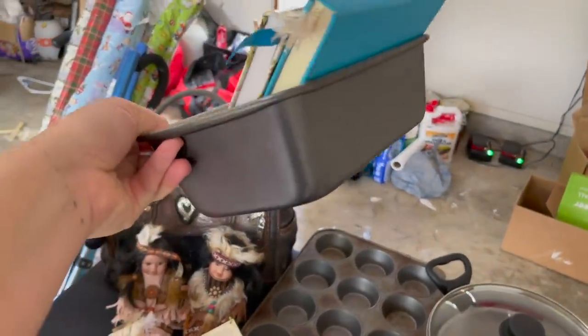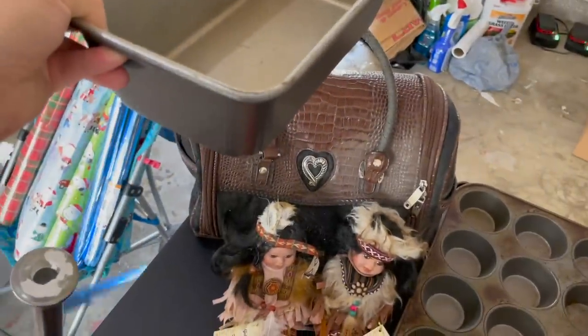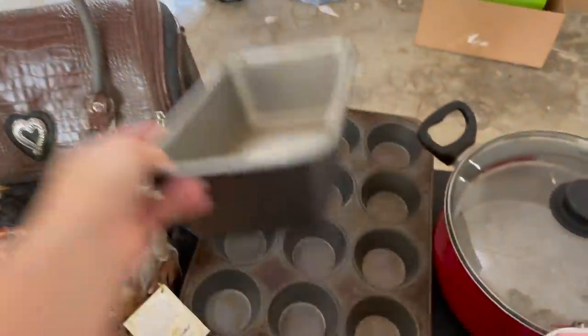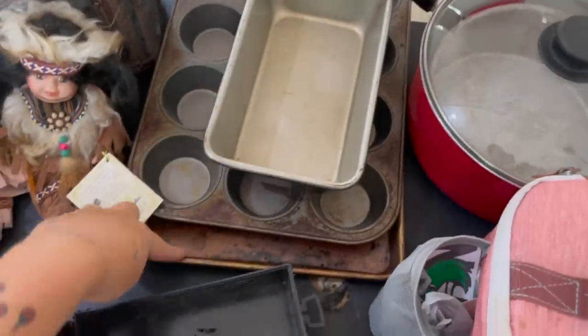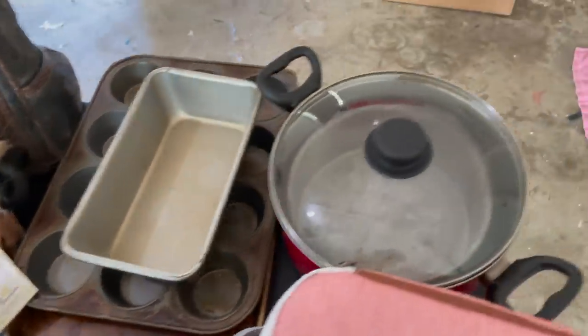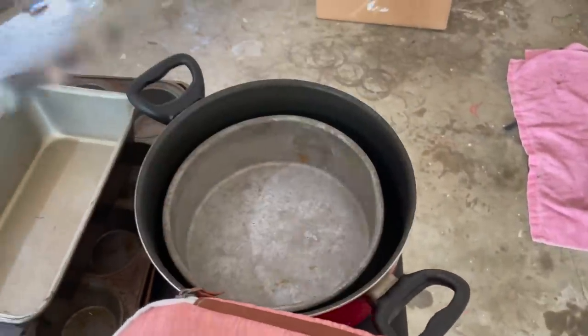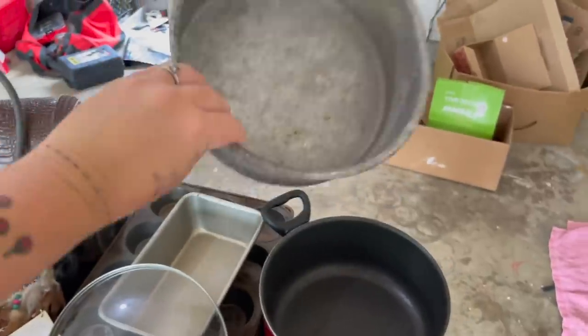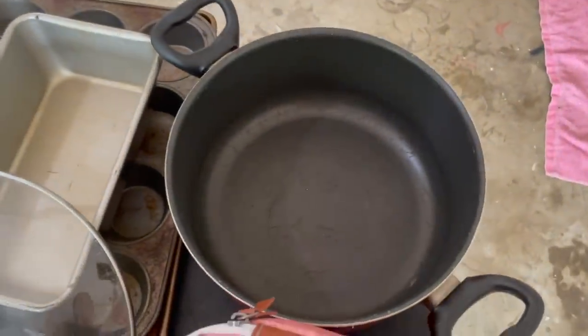Underneath we have a couple baking sheets or like little cake tins. Whoops. Okay, well, all of that fell. That's fine. The cupcake sheet up there, and then one just kind of dirty sheet pan. This is a nice pot here, and it also has one cake tin inside of it. And there's the pot.